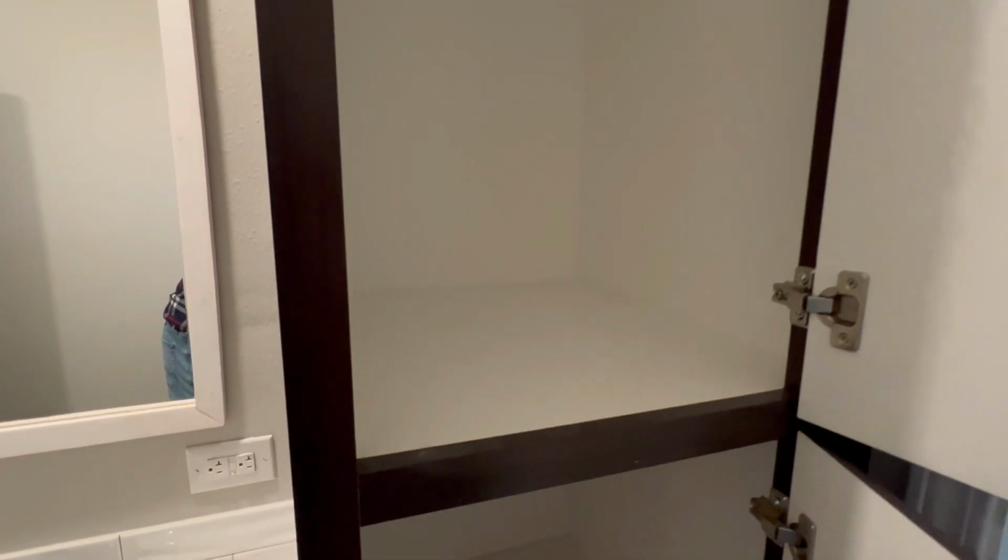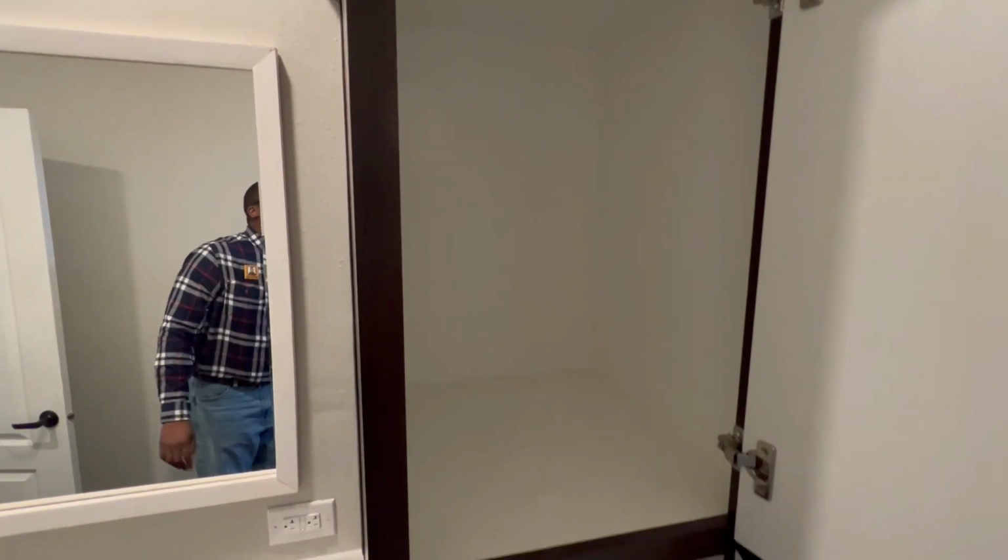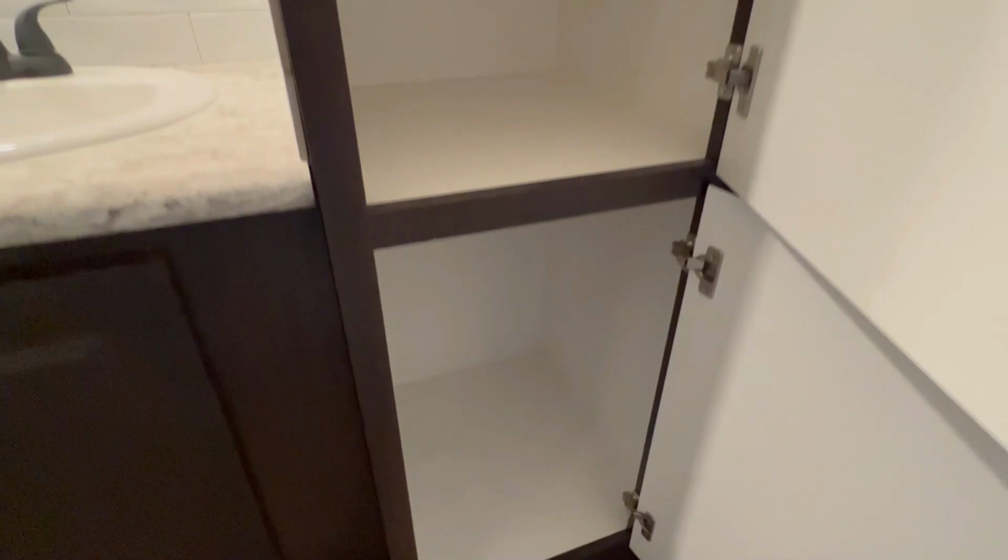So you got 1, 2, and 3. You got plenty of storage space. You guys see that? Plenty of storage space.